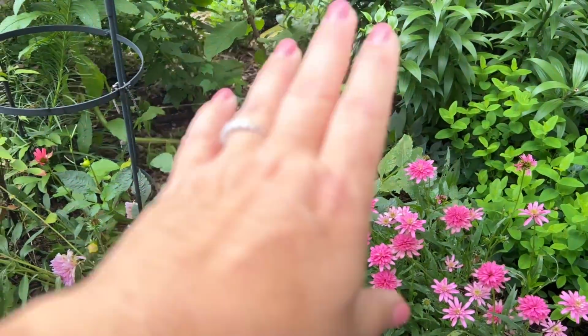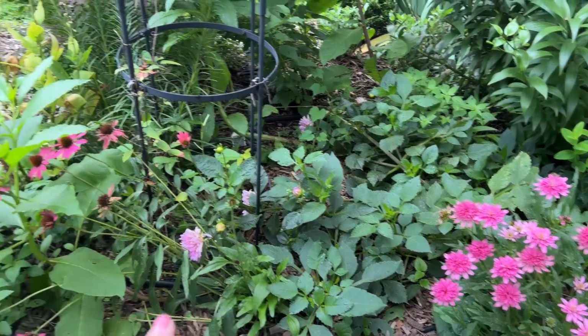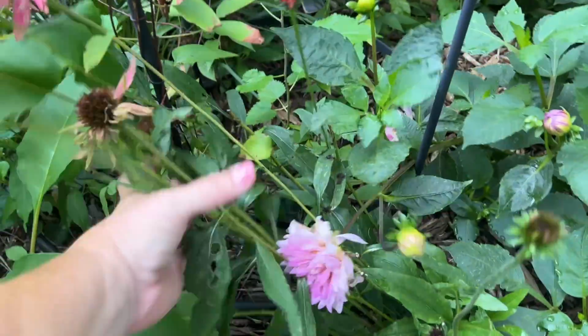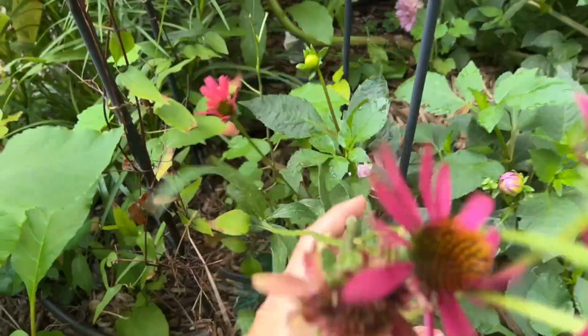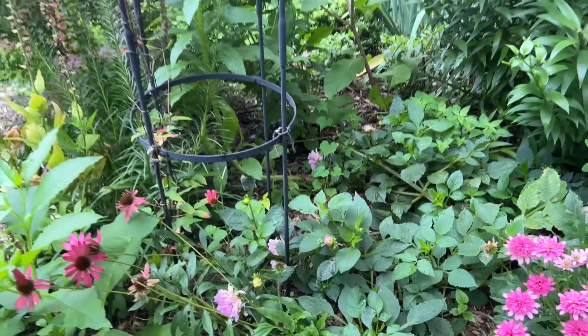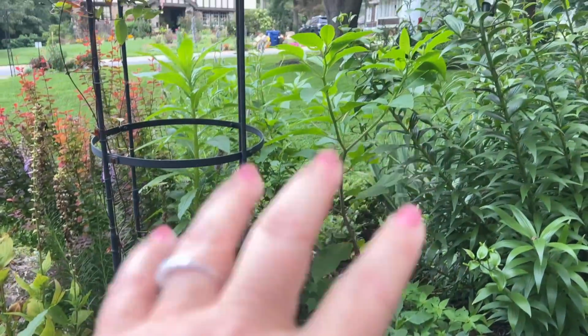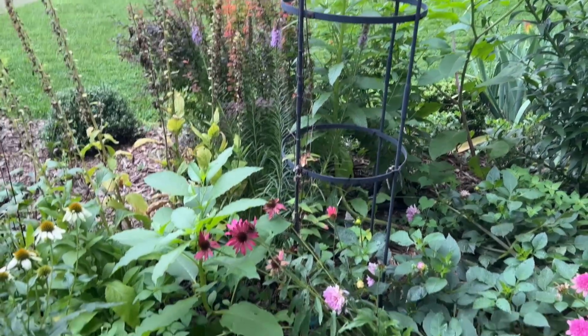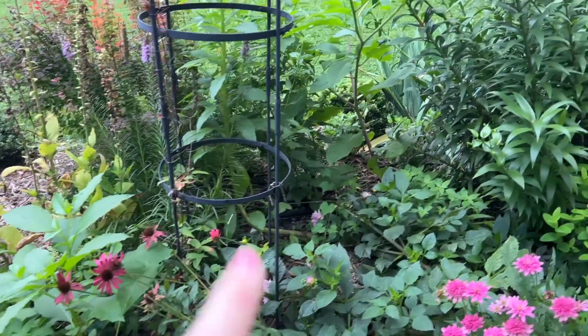This is a dahlia that has flopped over because I didn't stake it. Here is another echinacea that I deadheaded completely a few weeks ago. So pretty. Oh gosh, it just needs so much work. And there's some more pokeweed in this bed. Both my husband and I are allergic to pokeweed, so we need to get that out of there.